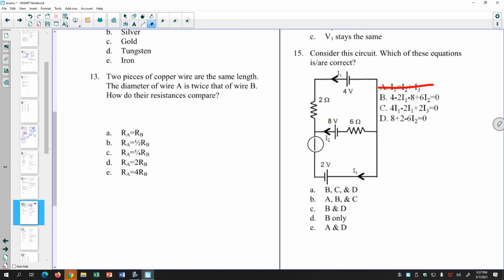The next one is 4. So I figure out, okay, I'm starting up here, and I'm going in this direction. I know I have to be going in that direction because I have a positive 4. So I'm going from little to big on the battery. So positive 4 minus 2I1, so far that's okay. Minus 8, so far that's okay because I'm going from big to little, plus 6I2. That's correct because I'm going opposite the current. So B is right. That gets rid of that answer.